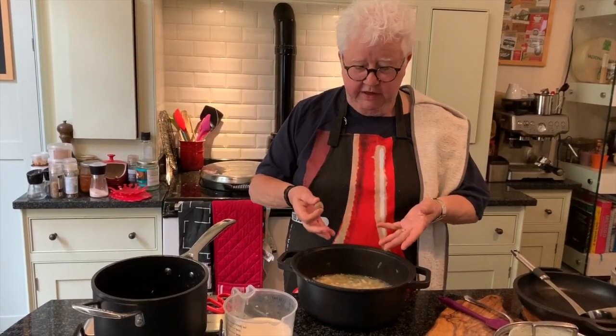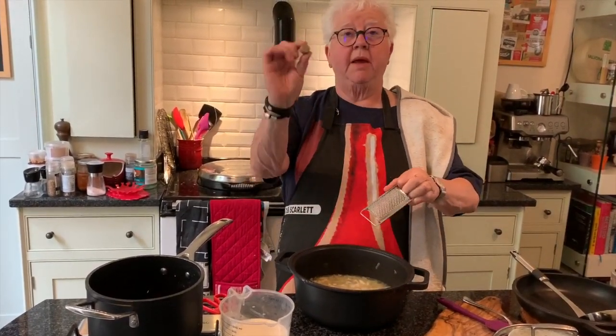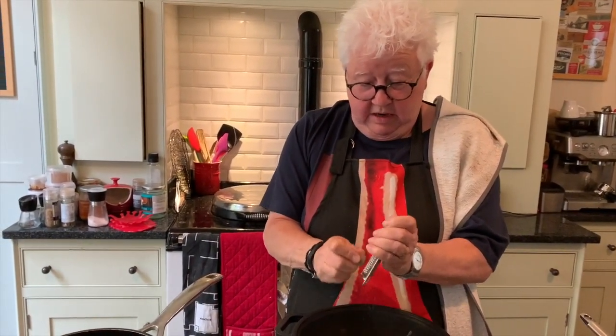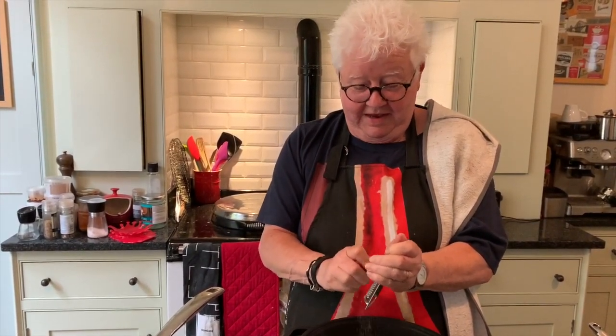So I've added the fish to this, and now I'm going to take a bit of nutmeg. See here, what started off as a whole nutmeg has of course been used a little bit. And I'm going to scrape some nutmeg in because I think it adds a little je ne sais quoi. Nutmegginess.